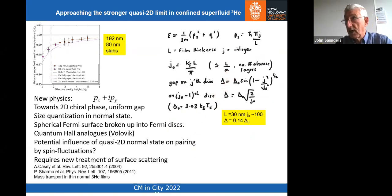So this is the answer to Nigel's question then. Then here's the stuff about size quantization. This is the number of disks. Let's suppose you have a situation when there's a disk about to pop in at the node of the gap. And then on the next level, which is the J naught minus one disk, what is the gap on that disk? So that's the smallest gap that you have.